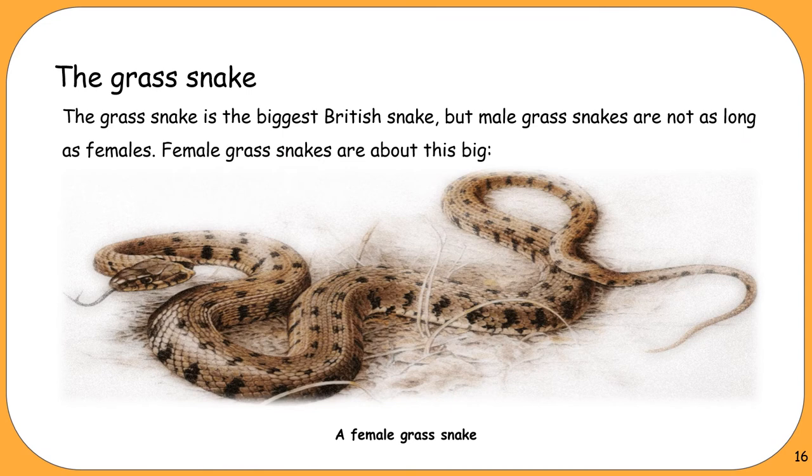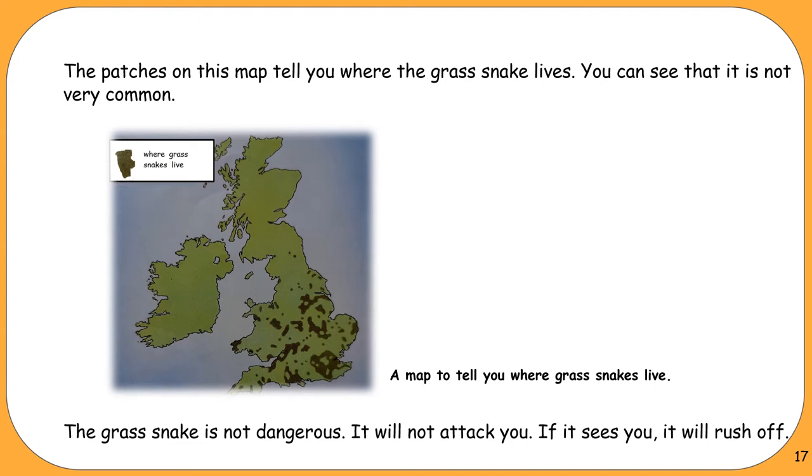The grass snake is the biggest British snake, but male grass snakes are not as long as females. Female grass snakes are about this big. A female grass snake. The patches on this map tell you where the grass snake lives. You can see that it is not very common. A map to tell you where grass snakes live.